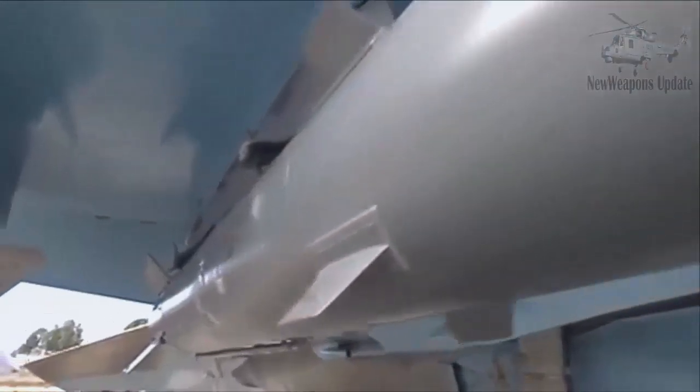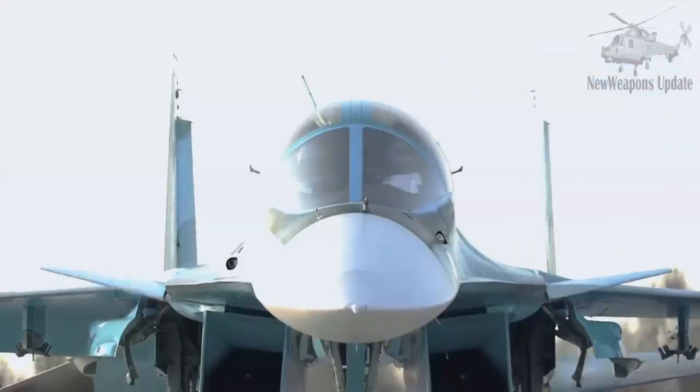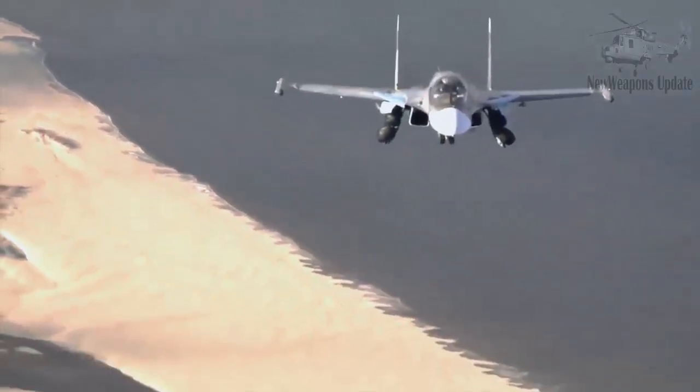In addition to 12 hardpoints on the wings and fuselage for a variety of bombs and missiles, the Su-34 has an internally housed 30mm cannon for ground attack. The Su-34 is an odd duck for a few reasons. In addition to its duckbill-shaped fuselage, the aircraft is apparently known within the Russian military as duckling or duckbill.